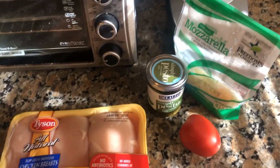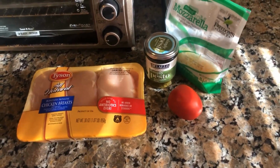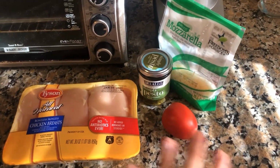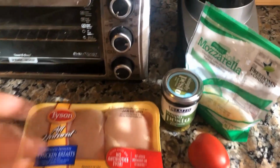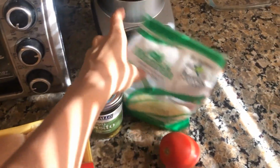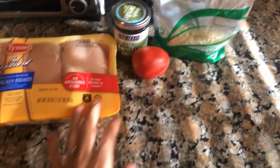Tonight's dinner is one that we have most often, maybe every week, if not every other week. It is so simple, 4 ingredients, that's it. Some chicken breasts, a jar of pesto sauce, a tomato, and some mozzarella cheese.